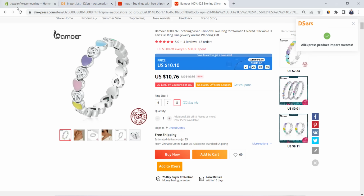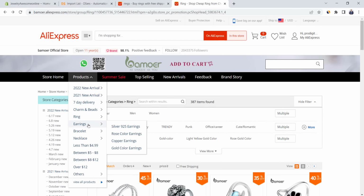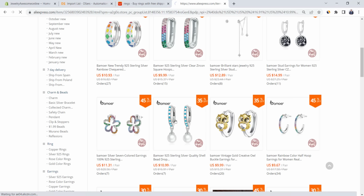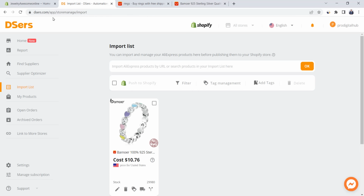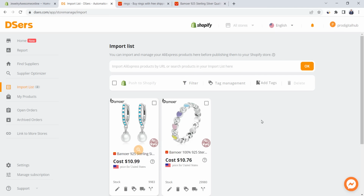Let me go back and add another product. We're gonna add a different product from the same supplier. This time, let's add earrings. Choose this one for example. Click here on Add to DSers. And it's added successfully. Go back to the import list and click Refresh. The two products are shown here.